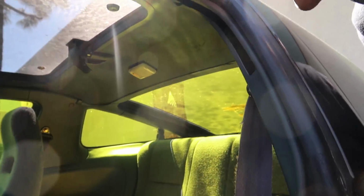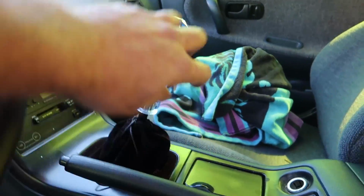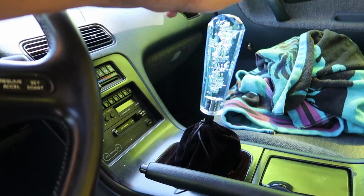Seats gotta go. I think the yellow window tint is definitely going. No, dude, I like the yellow. Nah, it's gone. Yellow skateboard, gone. It's really bright. That thing matches the wrap.